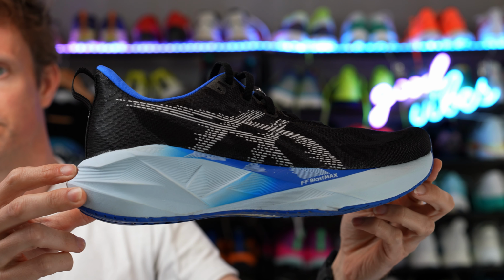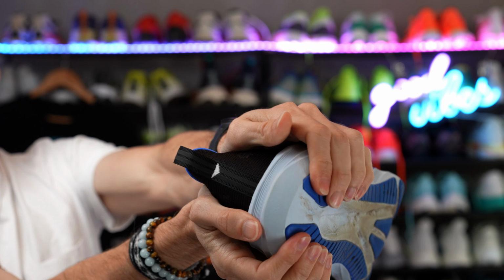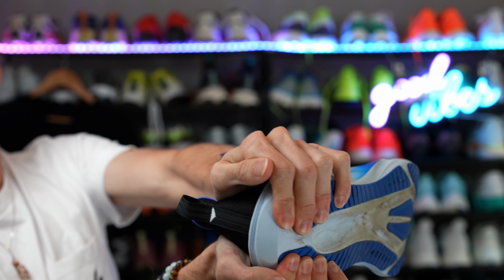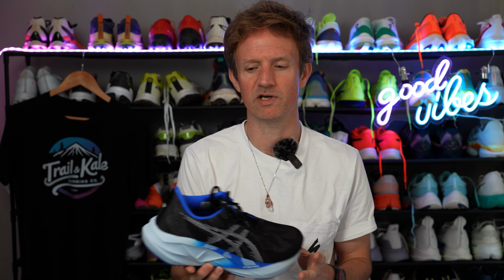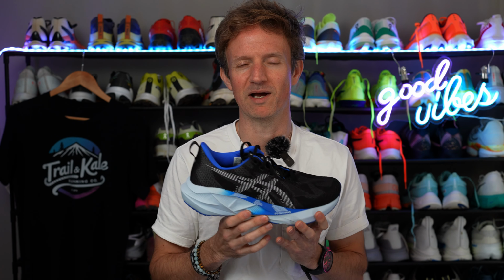The midsole is using FF Blast Max foam from ASICS, and this is their latest, lightest, kind of responsive, plush, bouncy daily training foam. And it does feel fantastic. It's crazy plush, but it's also got some good rebound in there too.